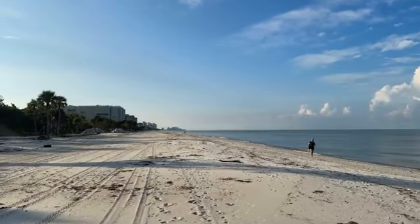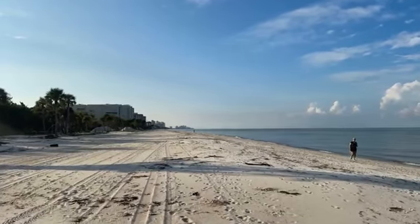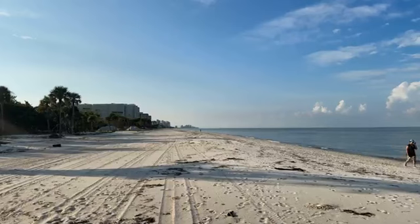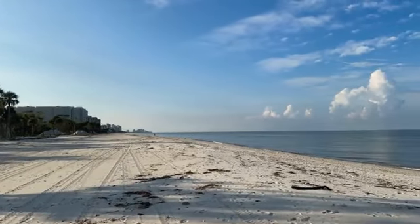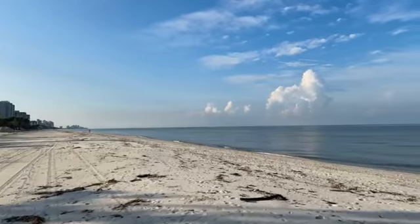Here at Wiggins, there's some nice hard sand up here to walk on. Yeah, Vanderbilt Beach, you're better off staying closer to the water right now. Especially if it's low tide.